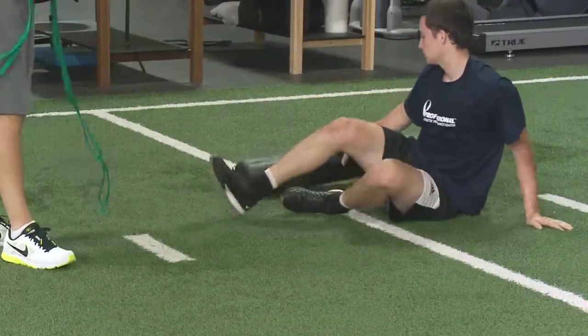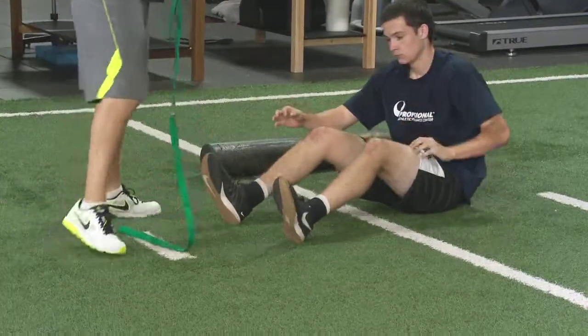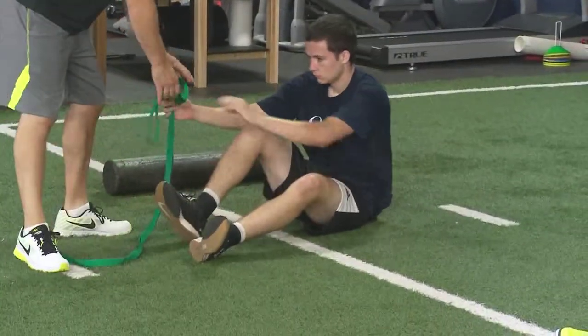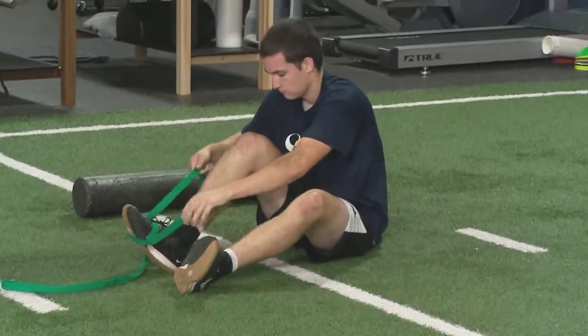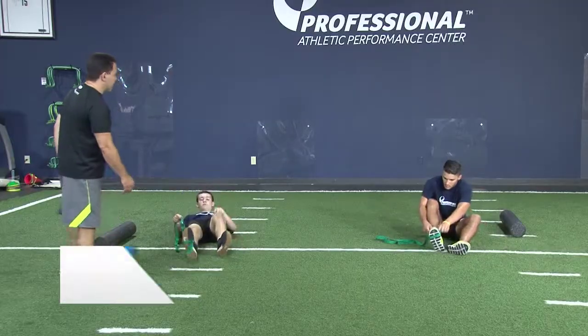Now I'm going to show you some stretches that you can do with the green cord. Okay, so what you're going to do is you're going to put one of the loops on the top of your foot. You're going to lay flat back. We're going to work on stretching out your hamstrings.